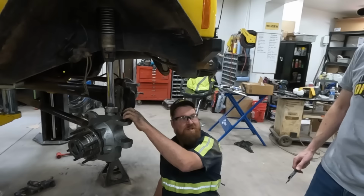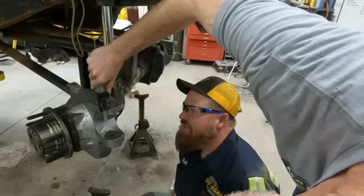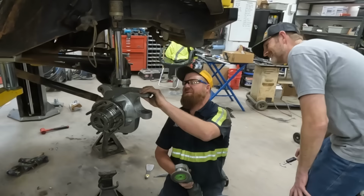Let's measure. We're gonna measure out here a little bit. 0.9754. We're gonna measure back in here a little bit. 1.05. So how far off am I? A couple thousandths? Like 60. Well, that one, that's not where the bolt, you're measuring the wrong spot.